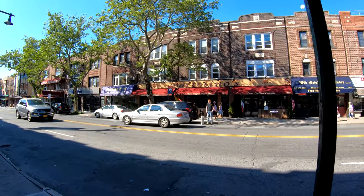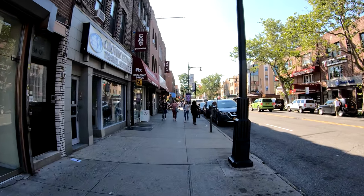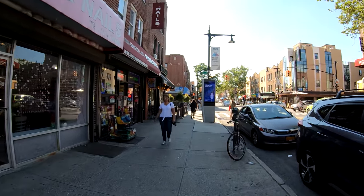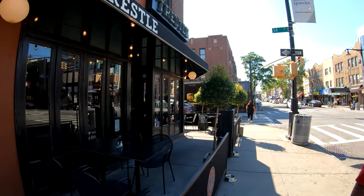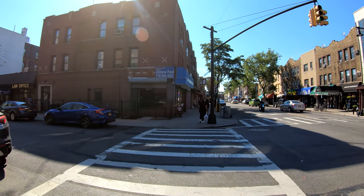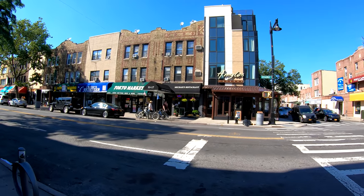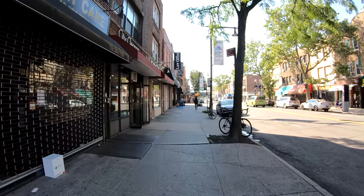Bartolino's. Italian pizza, and the restaurant is next door. Broadway drugs. This is Trestle. Sunrise Chinese food and law office over there, Papas and Papas. Emilio's Taverna, Michael's restaurant, which has been there a long time. Tokyo Market, a specialized convenience store in Astoria dealing with Japanese products.